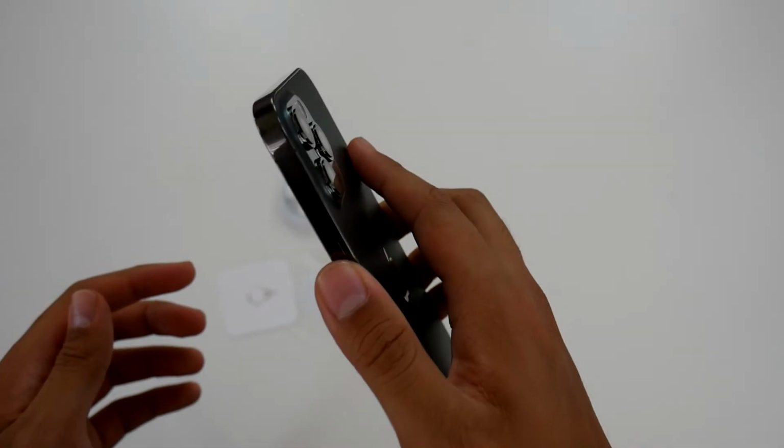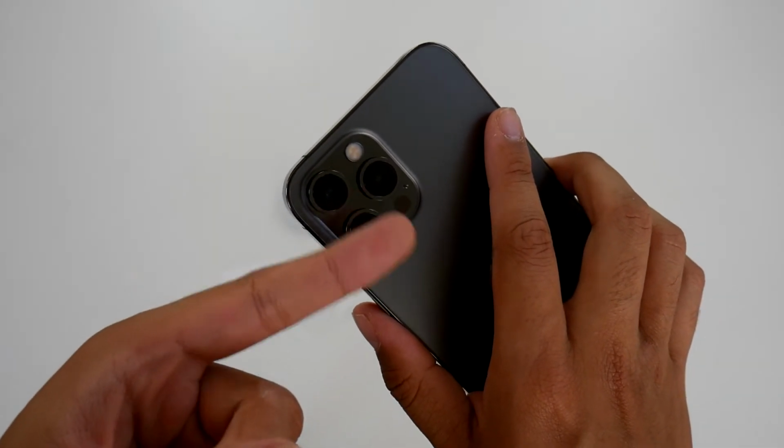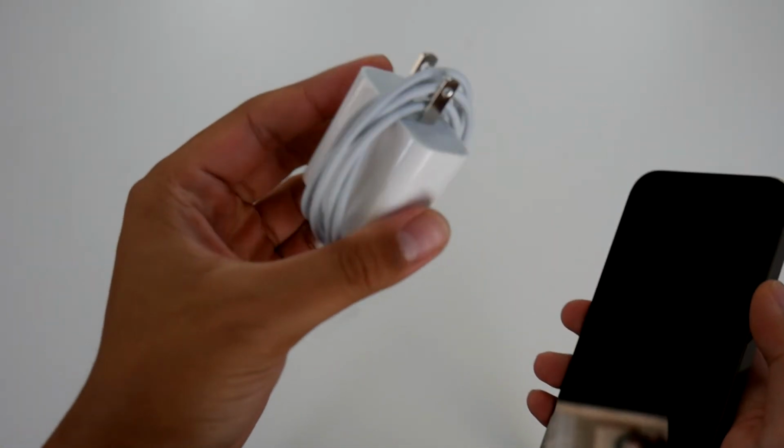Oh my, it's a sexy phone. It's so sleek, it's so cool. That's a LiDAR scanner down there. This does support 18-watt fast charging.